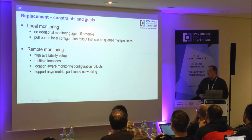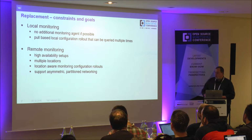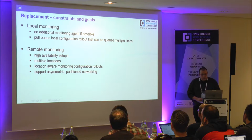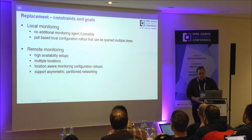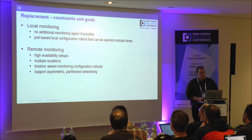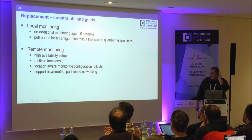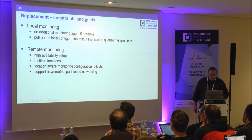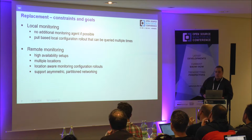Remote monitoring, well, we needed high availability. We needed multiple data center locations. We needed location-aware monitoring configuration rollout. So if you have a check for a server somewhere in Middle America, in the Midwest, you don't want to check that from southern Germany. You want to run the check in America as well. And something that is often problematic with a lot of monitoring systems, we need support for asymmetric networking.